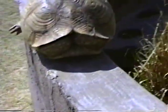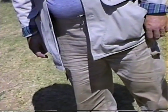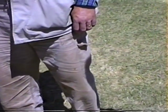And a tortoise does not go in the water. Hello there, your shell is broken. Scratch him on his back and he'll come out. Your shell is broken. Right there, your shell is broken. Oh, he's walking. Don't go away, you'll fall. Stay right here. He's about 30 years old.